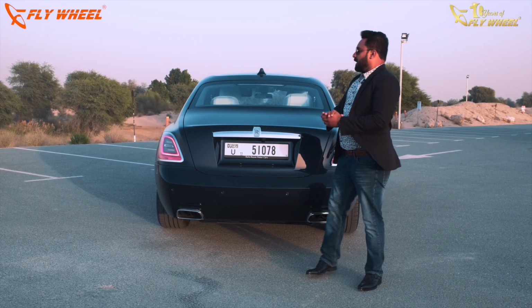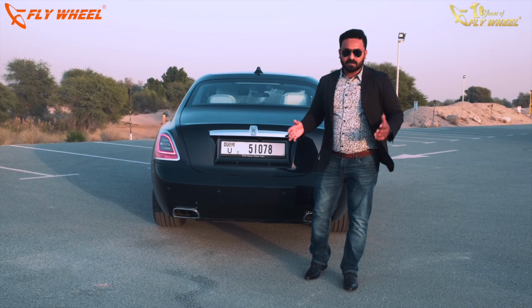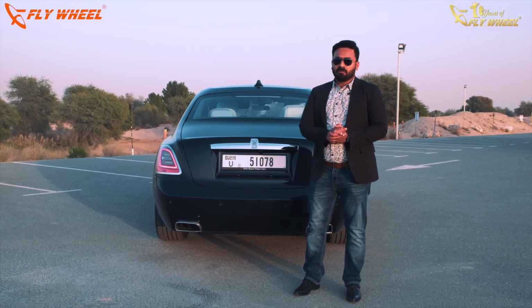Again, Rolls-Royce make cars which are stately. It's not that it looks very attractive in that sense. It makes a statement with the car, and that's what they've done with the new Ghost as well. It looks very stately and a statement for a luxury car.